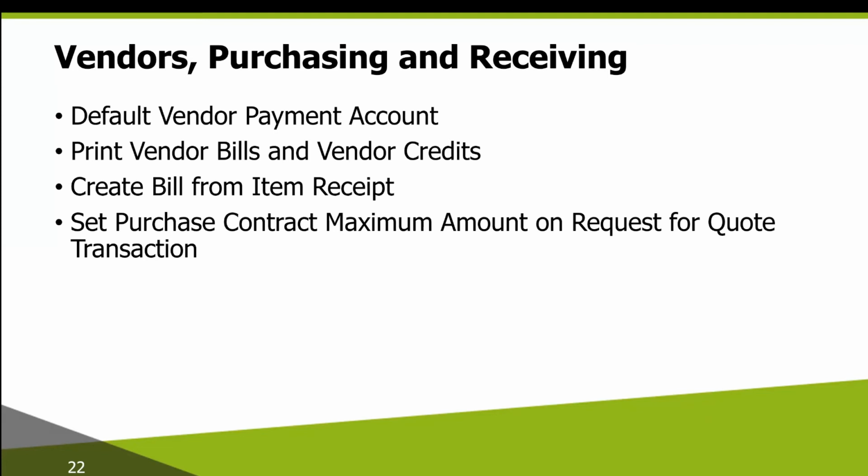And then lastly, we can also set purchase contract maximum amounts on request for quote transaction. There's a purchase contract maximum amount field that's going to be added to the award subtab on the request for quote page. If you use approval routing, this field will determine the required approval level of the purchase contract. After you enable the approval routing feature and you set the preference for purchase contracts, then that field will become a required field.